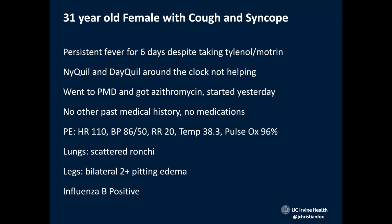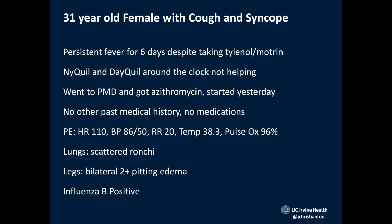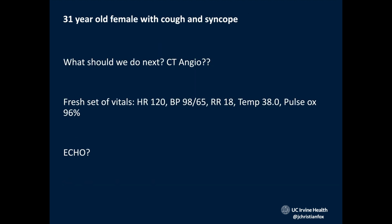She's a little tachy. Her blood pressure is pretty soft at 86. She's febrile. Pulse ox is 96%. She's got scattered rhonchi, a little pitting edema bilaterally, and her influenza test comes back positive for influenza B. So we get this chest x-ray, and the radiologist says consistent with a viral pattern. And so we're just wondering what to do next on this patient. Remember, her blood pressure is a little bit soft, 86/50.